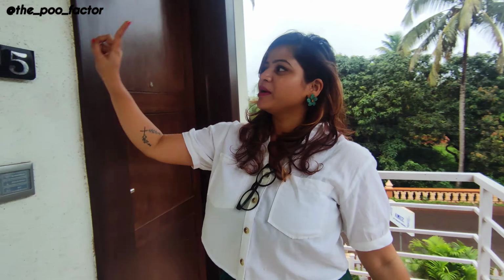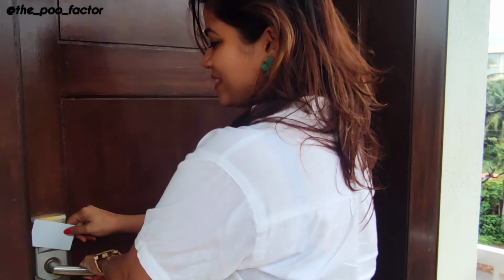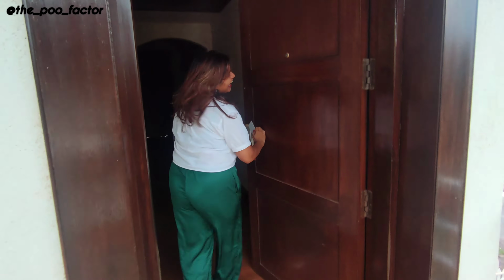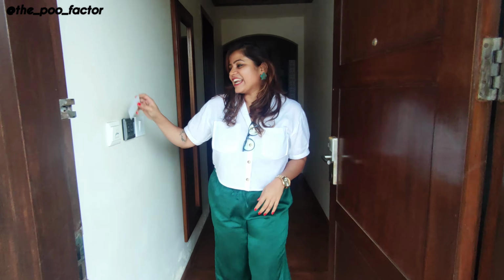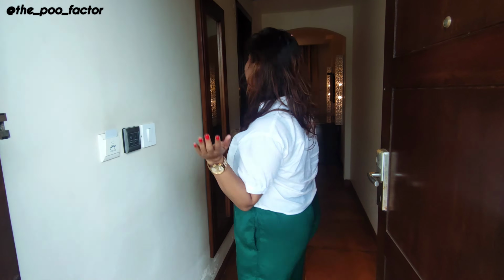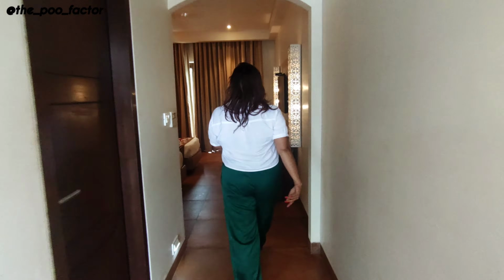Now this is a room number 215. Have the key. Let's open. It's raining so मेरे बाल wet है. So की हमने insert कर दिया. Now come. This is a room.